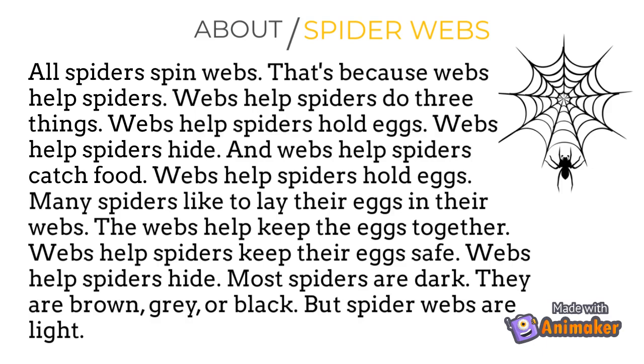Webs help spiders hold eggs. Many spiders like to lay their eggs in their webs. The webs help keep the eggs together. Webs help spiders keep their eggs safe.